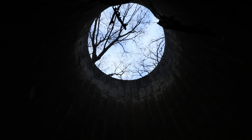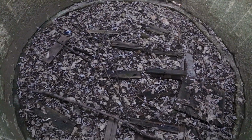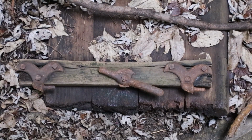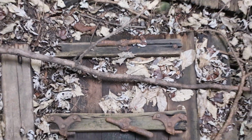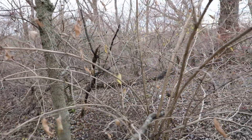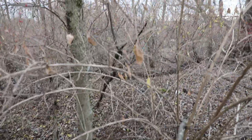There's your view out. Good echo in here. Cool metal work on there, look at that. That looks neat. That's crazy. Pretty sizable operation. I have 2 silos. I don't really see anything back there, so I don't think I'm going to go back there. I think that might conclude my tour.